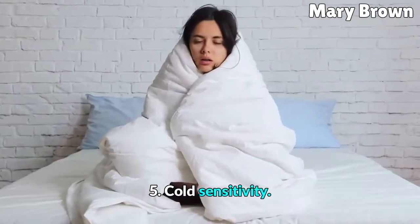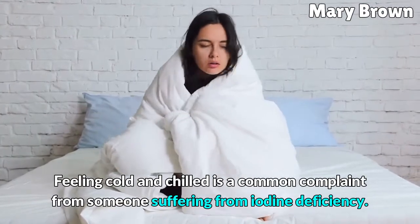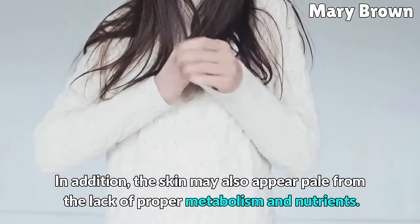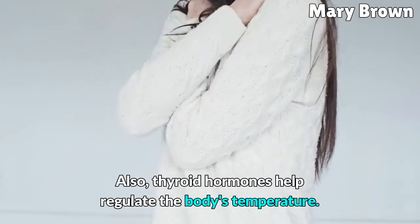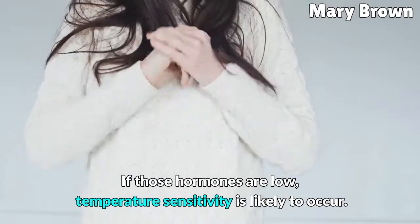5. Cold sensitivity. Feeling cold and chilled is a common complaint from someone suffering from iodine deficiency. Individuals with hypothyroidism have reduced energy production. In addition, the skin may also appear pale from the lack of proper metabolism and nutrients. Also, thyroid hormones help regulate the body's temperature. If those hormones are low, temperature sensitivity is likely to occur.